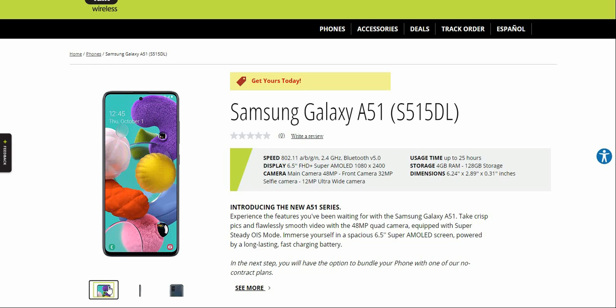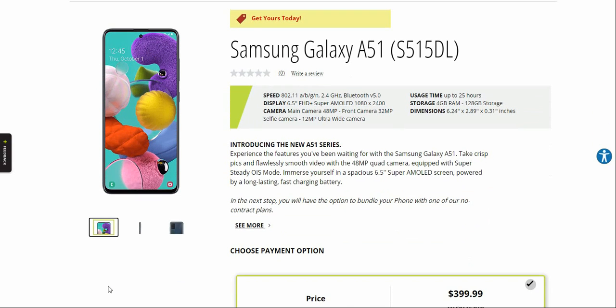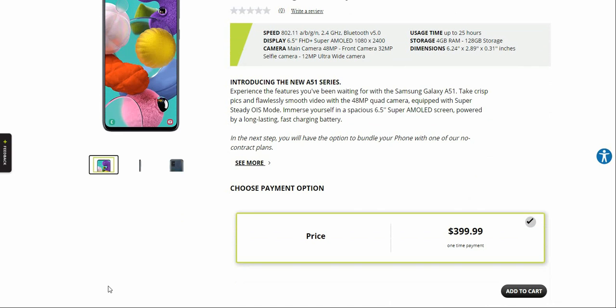So it's introducing the new A51 series. Experience the features you've been waiting for with the Samsung Galaxy A51. Take crisp pics and flawless smooth video with the 48 megapixel quad camera equipped with super steady optical image stabilization mode. Immerse yourself in a spacious 6.5-inch Super AMOLED screen powered by a long-lasting fast-charging battery. And the Galaxy A51 is $399.